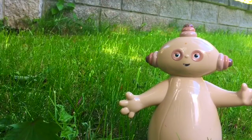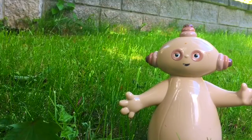Today MAKKA PAKKA is waiting for the Ninky Nonk and it has a special surprise.